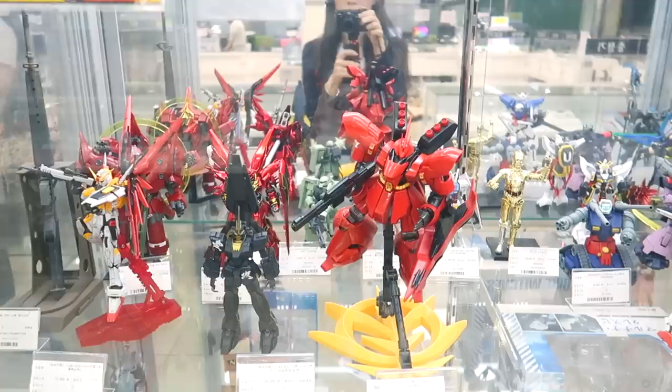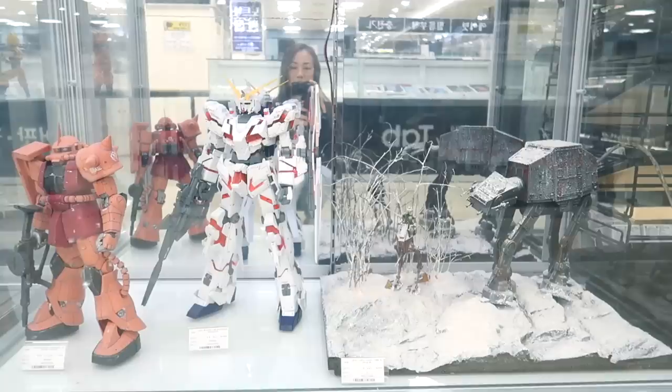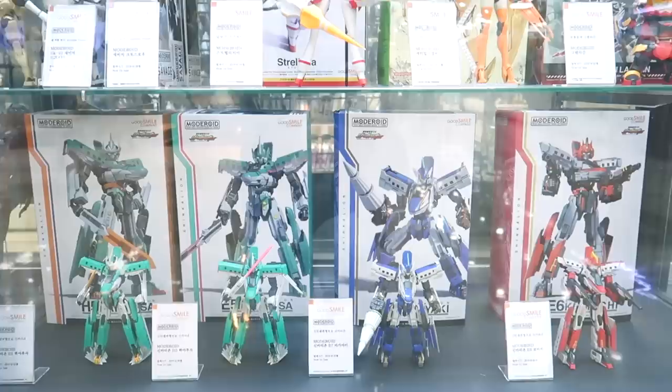While Joy Hobby displays products, they also display a lot of painted work that seems to have come from projects and competitions held by the store. I don't know too much about them, but it's great to see a store promote community and builds.